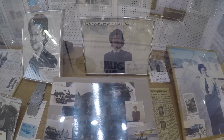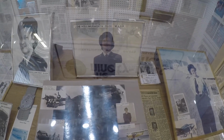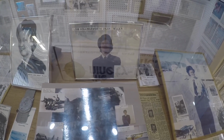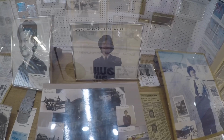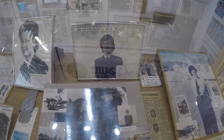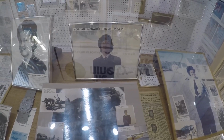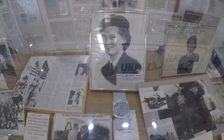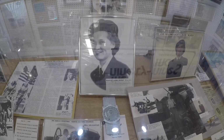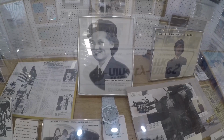So right here you have a picture of Lois Hollingsworth Zylet. Lois, I don't know if that's the way you pronounce it. And it says WASP. WASP is an acronym for Women's Air Force Service Pilots during World War II. And she was a service pilot during World War II, assigned to a 3rd TOW Target Squadron, Camp Davis, North Carolina. And then here you have Nancy Lowell Kraut, also a WASP, Women's Air Force Service Pilots, assigned to 3rd TOW Target, Camp Davis, North Carolina as well.